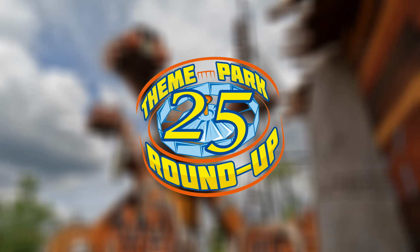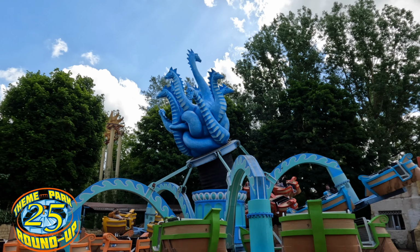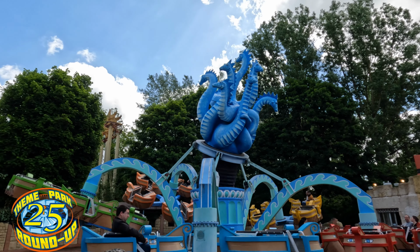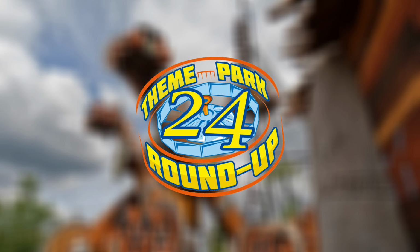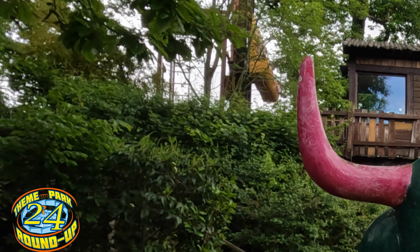Number 25, Ligier de Lerner. Spin around constantly as you take on the Hydro Lerner. I hope you have a better time on this ride than the riders in this footage though. Number 24, Enigmatics. A kiddie drop tower, I'm not gonna lie, this ride does look like fun.